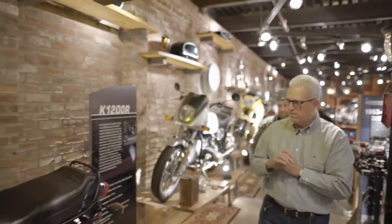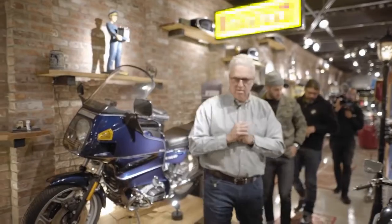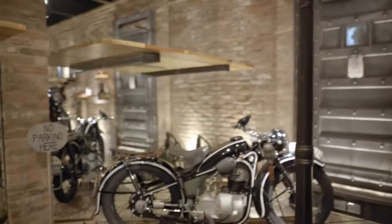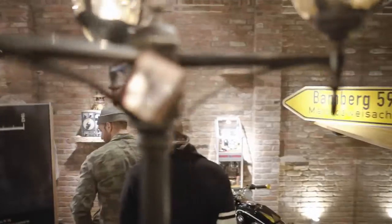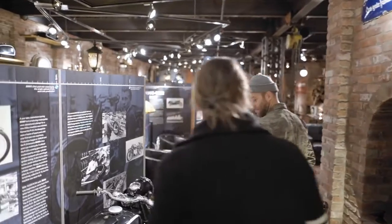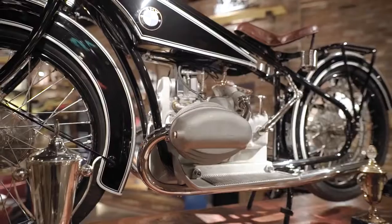So here, R100 RT. We have an R11, which is early on, 1929. Here is a BMW, a little single cylinder. Now remember, BMW, some more racing bikes, R68, a very desirable post-war BMW. I love the high pipe on this one. Yes, like one of the first scramblers at all. Just looking at the heat shield and stuff on it reminds me very much of one.